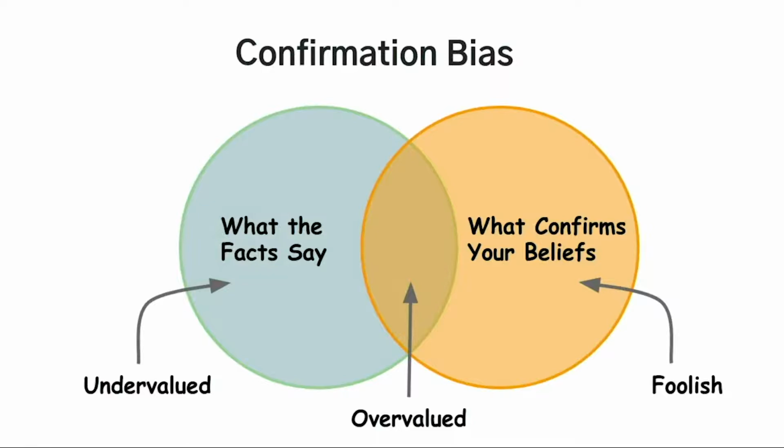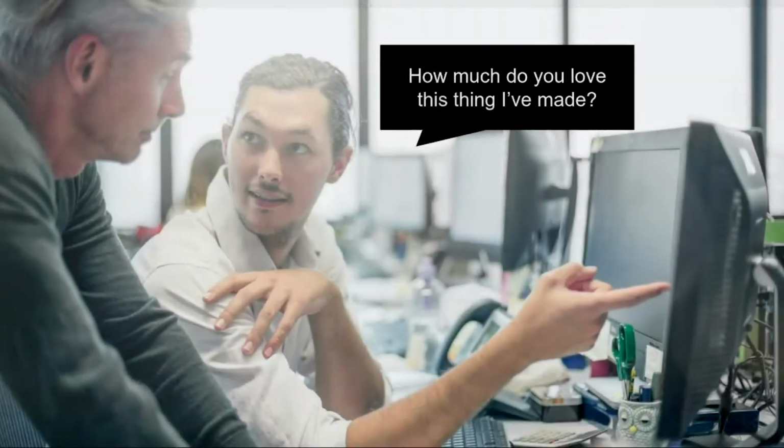Typically we tend to undervalue what the facts say and overvalue those facts that happen to coincide with what we think or the way we want the world to be. And then actually sometimes we blindly stick to what we want things to be rather than what the facts say. And that's called confirmation bias. You're probably all familiar with that.